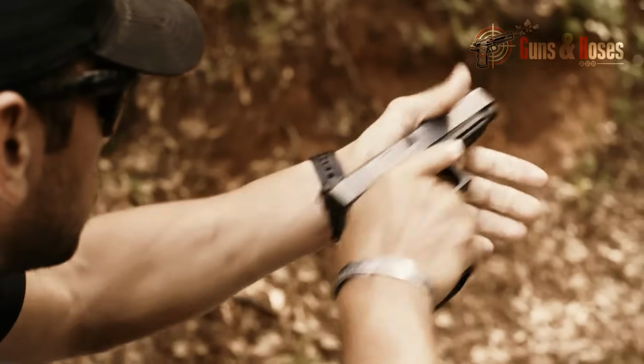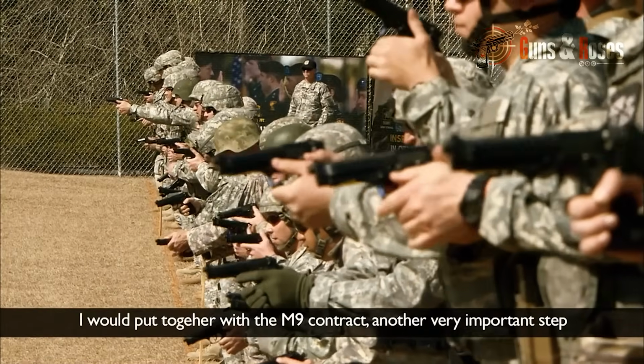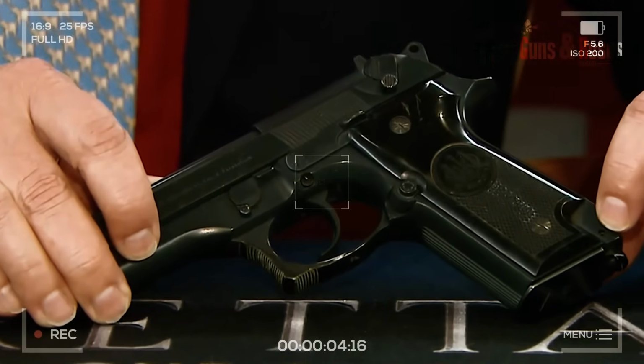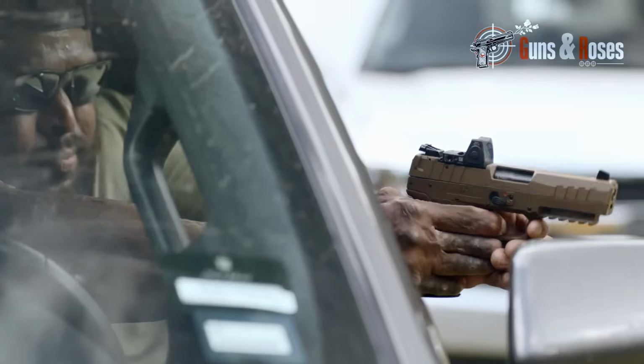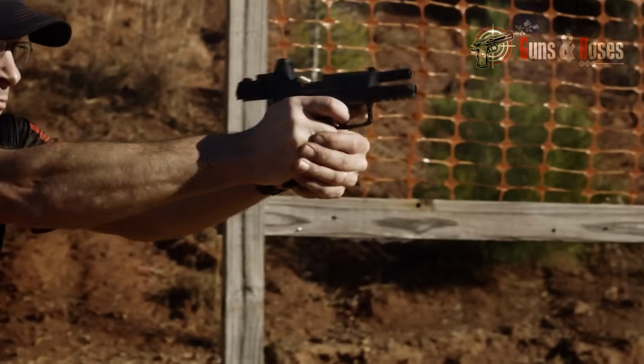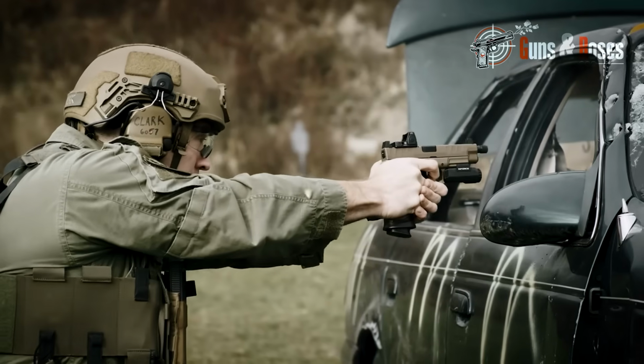Instead of a reliable shooter, you get a gun that seems to try missing targets, struggles to knock over cans, and looks like it belongs in a medieval museum. I'm here to shed some light on the smoke and mirrors and show you some overrated 9mm pistols.